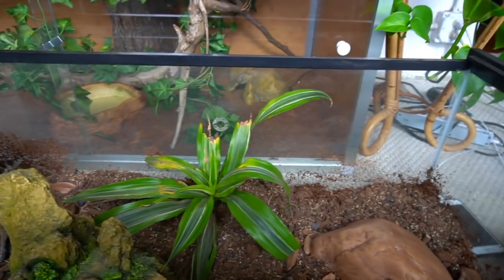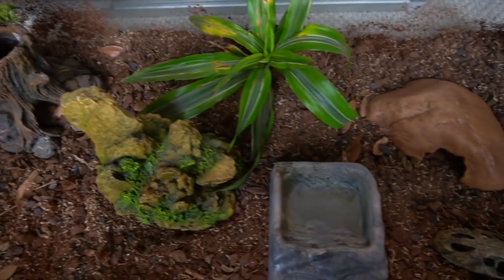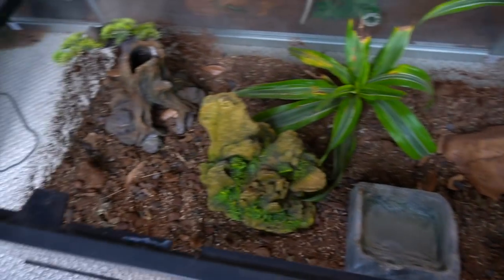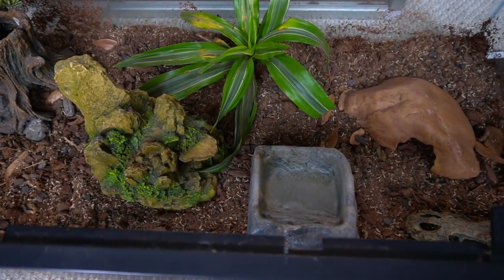Again, I miss the background. It's just going to be plain, but this is so much more space, and Bloom is all over the enclosure, so I really think he's going to appreciate this more. So, I don't know. I think it's ready. I think I'm going to go ahead and put him in here and see how he does.